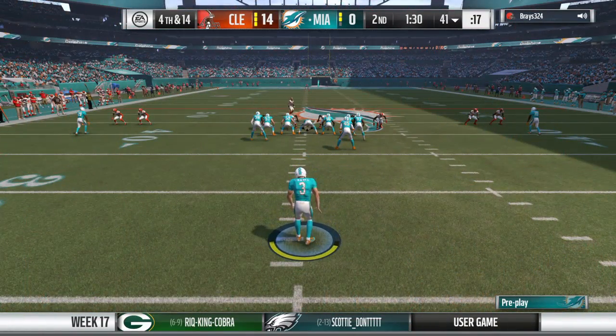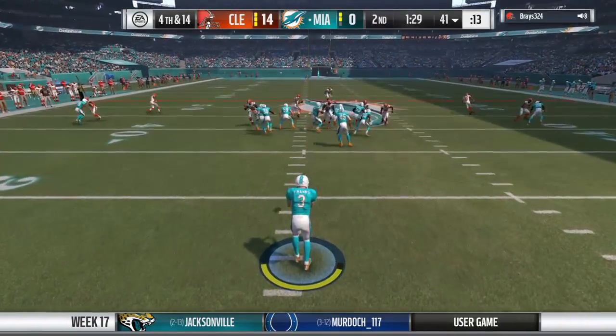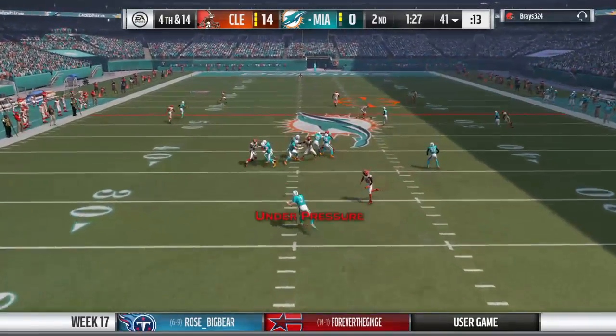The Dolphins will send out the punter now. On for his 2nd punt. He'd take a repeat of his first. And how about this, a fake?